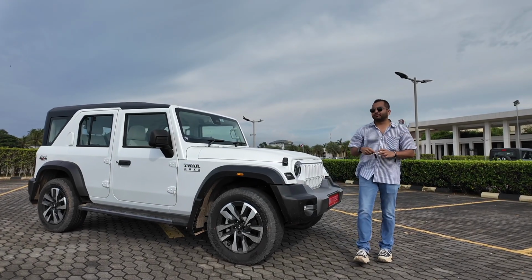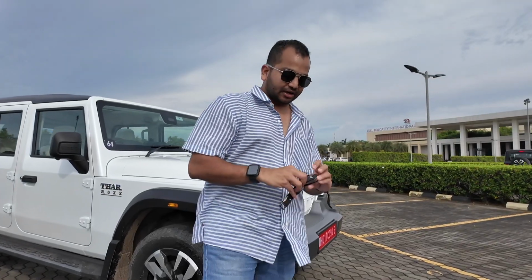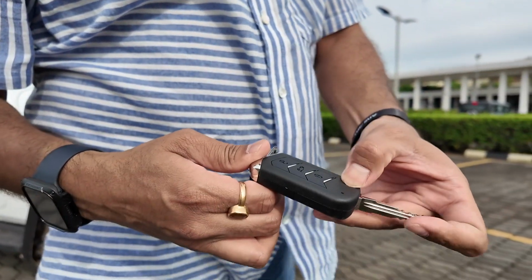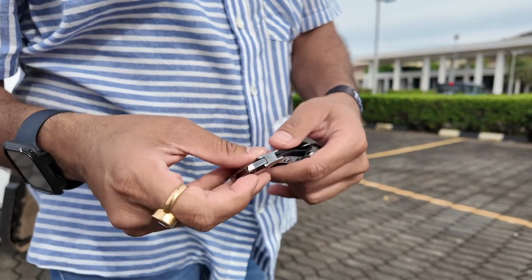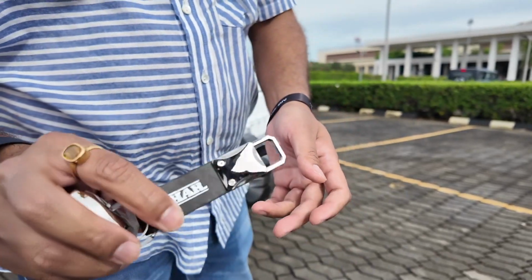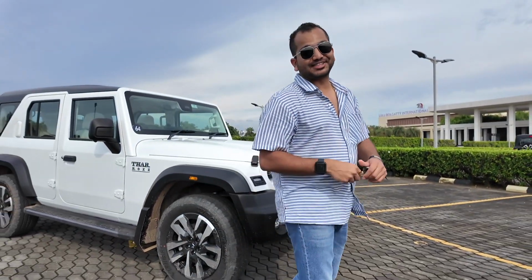First, what I want to show you before we get into the design details is this key of this Mahindra Thar Roxx. So have a look at this. You get a flip key, but what I like more than the key is this key ring, which you can very easily attach to your denim. Very nicely done. I hope this is offered to you free when you buy this Thar Roxx.